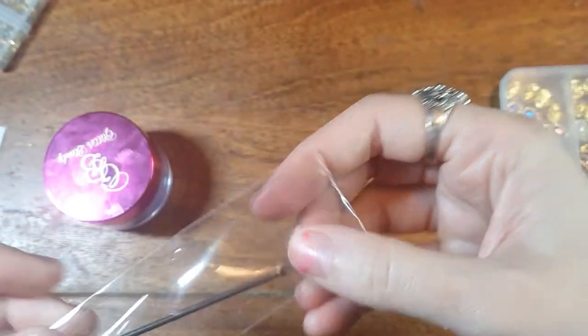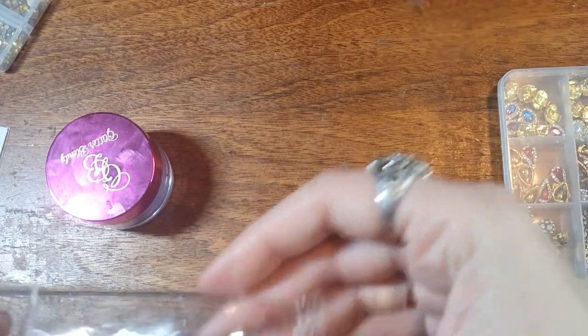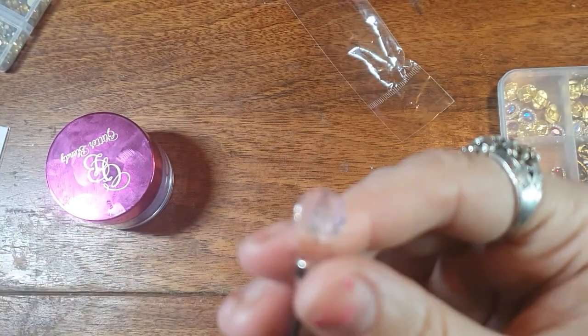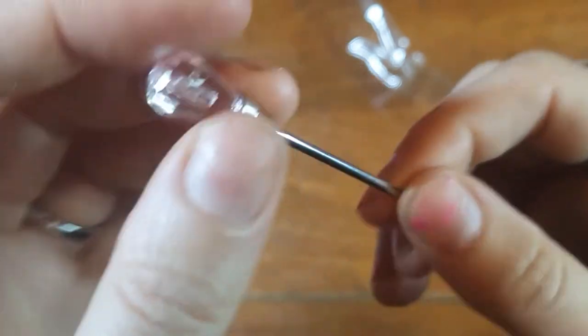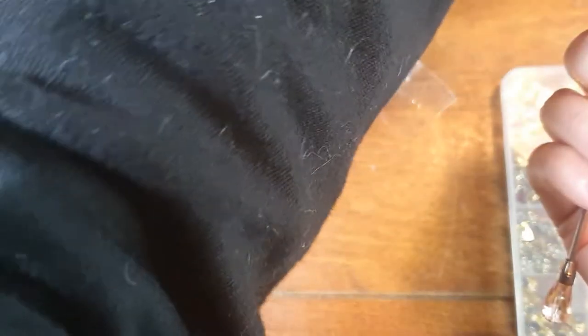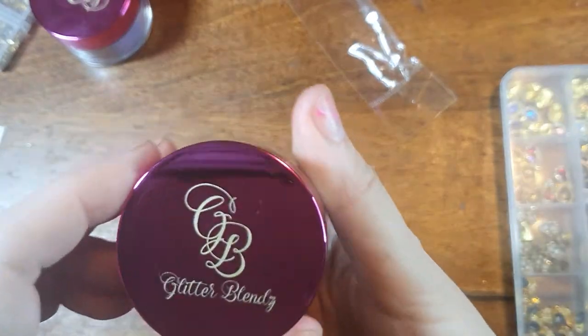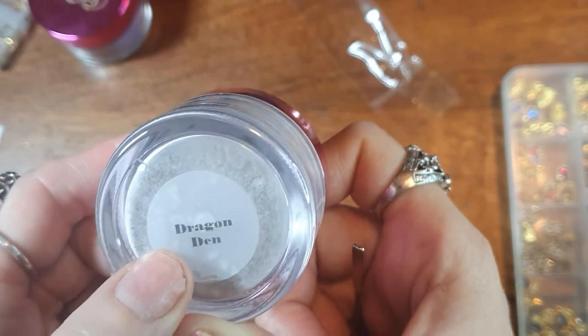And I also got a little mixer. These were like $2 Australian. I don't have any. It's my first little mixer. How freaking cute are they? These are adorable. Alright, so let's have a look at the rest of these. So the next one is Dragon Den.